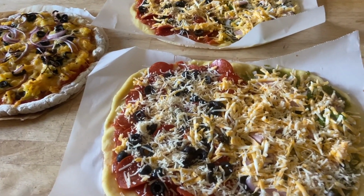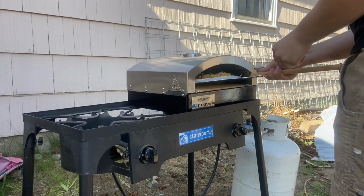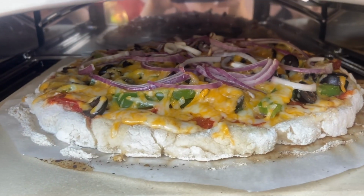Someone is always doing something. We all pitch in. And food, good food, is always part of the equation.